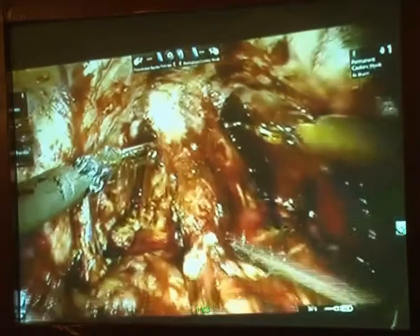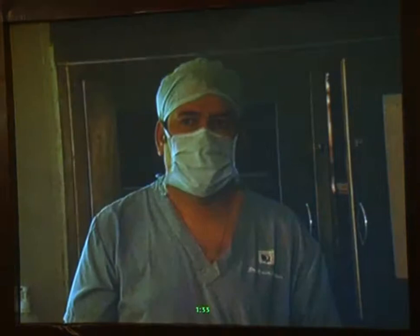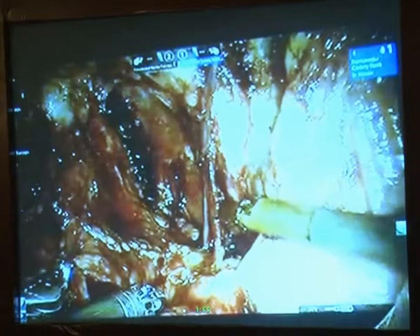Just point out the salient structures. Took the bladder down, opened the endopelvic fascia, but I haven't done the dorsal vein stitch. I usually don't do it just before. I do it before I take the apex, okay? We've done sort of an extended node dissection. As you can see, this is the obturator nerve and vessels. We've cleared the pelvic sidewall there, and same here.